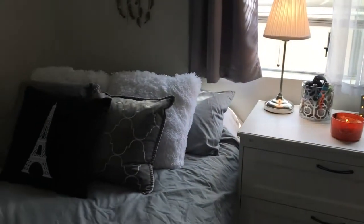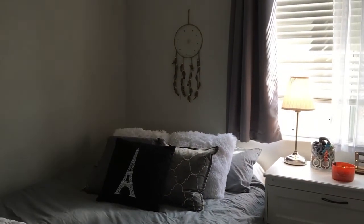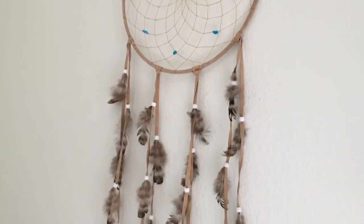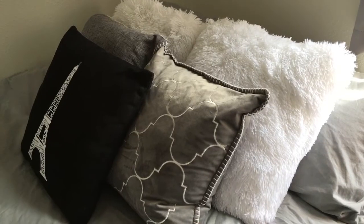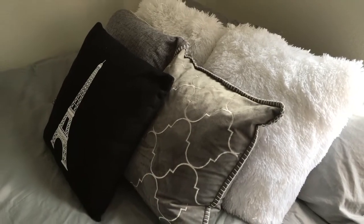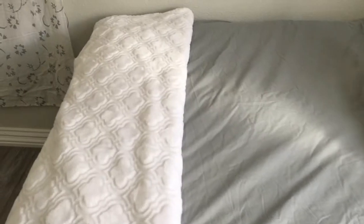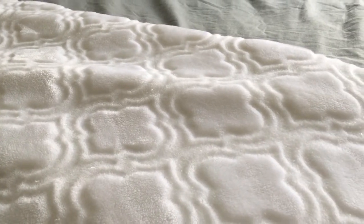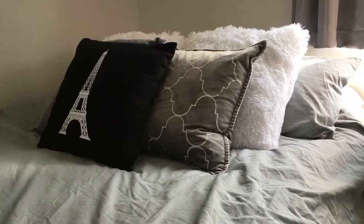So let's go ahead and move to the left, and then I will show you what is on my bed. This dream catcher is actually from Alaska when we went there a couple years ago on a cruise, and so I always hang that above my bed. And then these pillows that you see here, most of them, actually probably all of them, are from Home Goods. I love throw pillows. This blanket is also from Home Goods, and I liked that the pattern matches the rug and my pillow. It's super, super soft. So that is what my bed looks like.